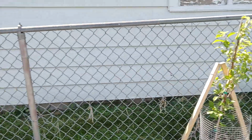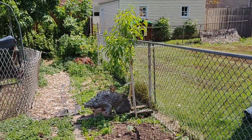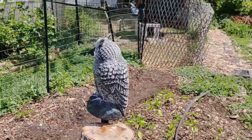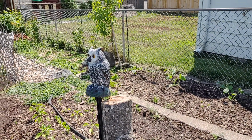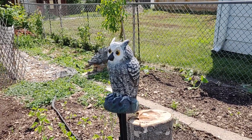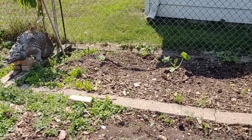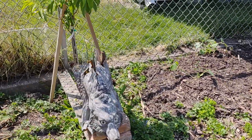Got an apple tree. There's my little decoy wolf under the peach tree. And my little decoy owl here by the stump. Scare birds away, but it doesn't really work. The birds aren't too afraid of this owl. I saw a bird scratching himself on top of this guy's head this morning, so it's almost just here for show at this point. This guy's job is to keep bunnies away.